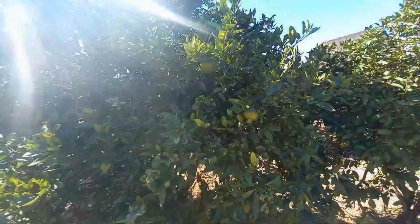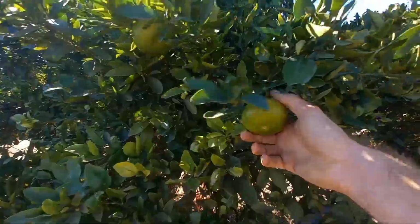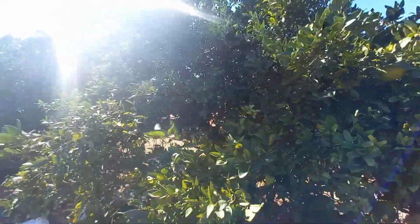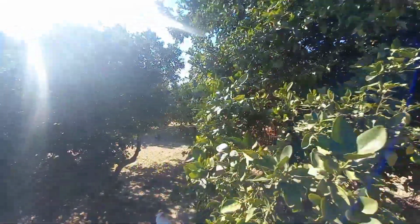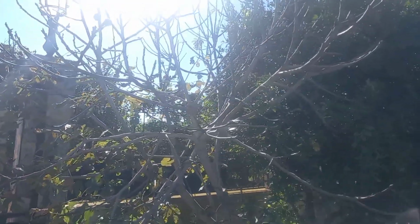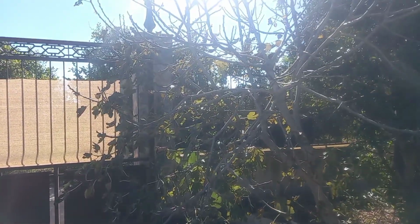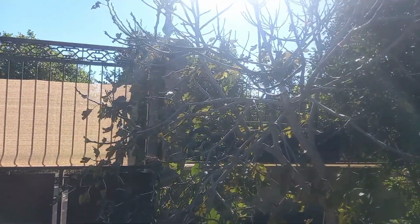They like these. These are the mandarin trees. Now, for some reason this year there is hardly any on them. None of these are swarming with them, there's just hardly any on them. And ducks. So this is our fig tree, which this year we didn't get very many on. We're hoping for more next year.